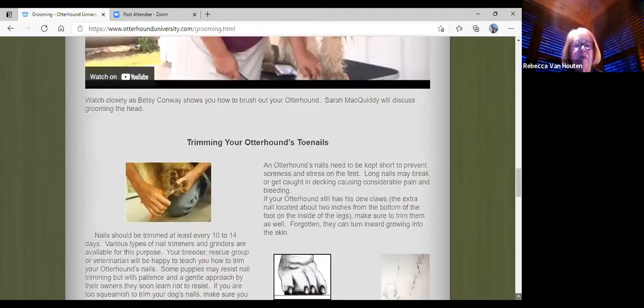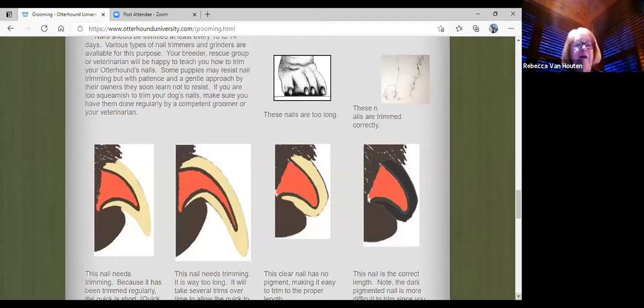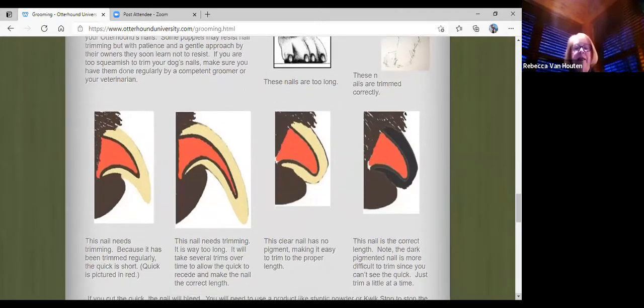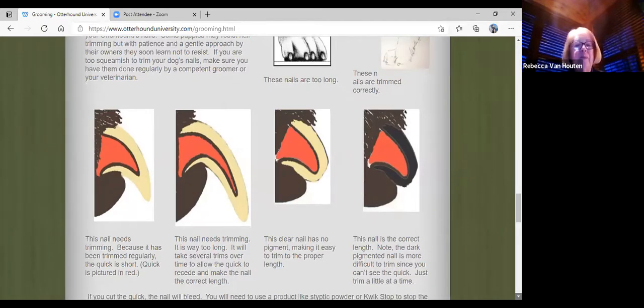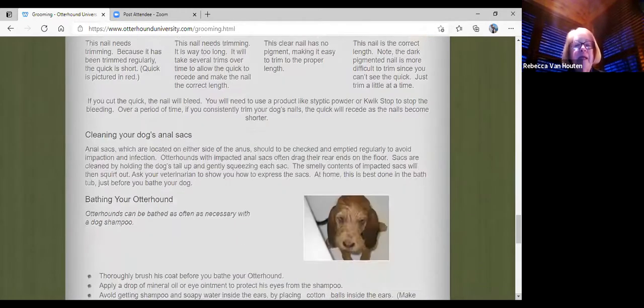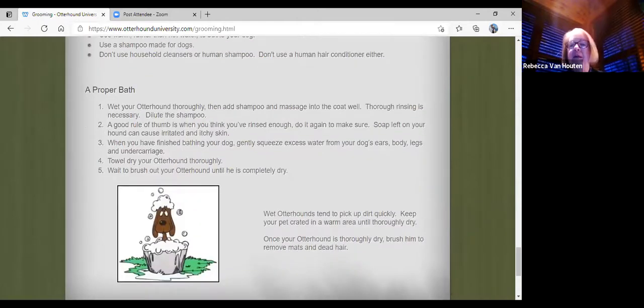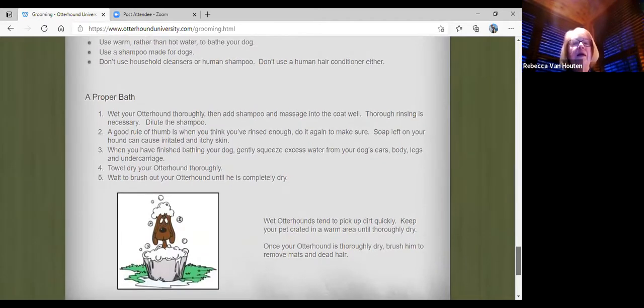Toenails, one of the things I really love on this is it really shows how to take a look at the toenails and groom those. Don't let that quick get too long. And so this is really valuable. Again, it talks about taking a bath, all that good, important stuff for taking care of the dogs.